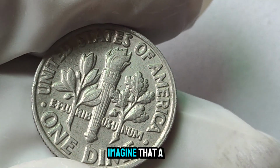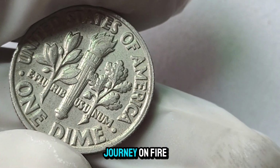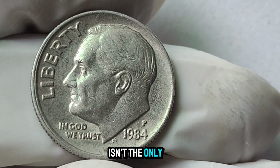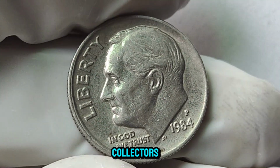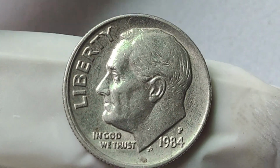Did you ever think 10 cents could become nearly $1 million? Did you ever imagine that a coin could be the ladder out of a tough spot, the spark that sets your wealth journey on fire? Well, now you do. But I'll leave you with this cliffhanger. The 1984 P isn't the only dime out there worth this kind of money. In fact, there's a 1996 W Roosevelt dime minted only for special collectors that's quietly fetching tens of thousands, and it looks almost identical. Want to know more?